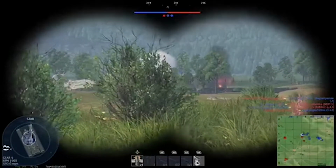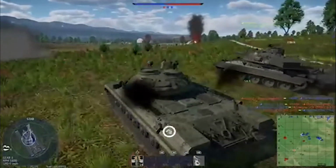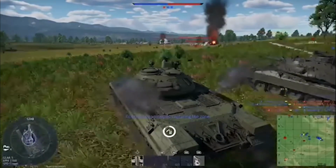And I think you can actually go see the T10, all of the variants, at the Binka Tank Museum.